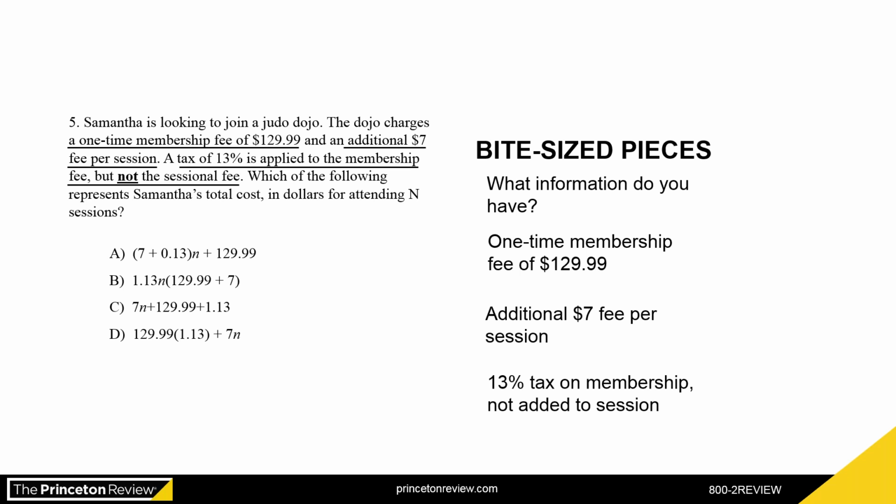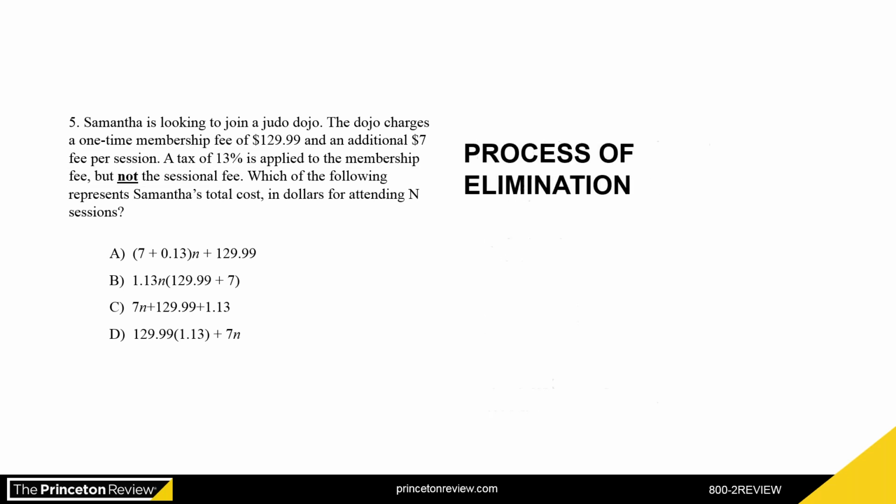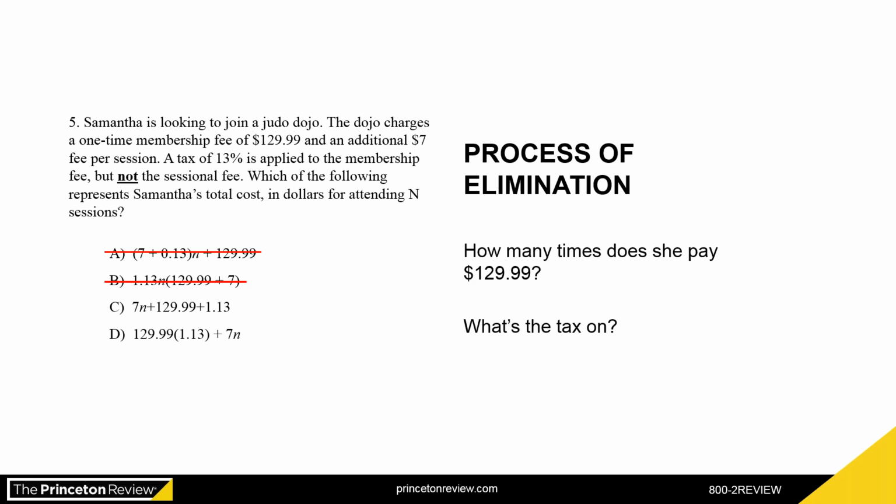So one of our strategies is bite-sized pieces. The other strategy we're going to implement within the same problem is process of elimination. So we don't necessarily have to find the correct answer. We have to eliminate the incorrect answers. So how many times does she pay $129.99? We know that is not B because she only pays $129.99 one time. What's the tax on? We know it's not A because the tax is applied to the membership fee and not the sessional fee. So we ruled that answer out.